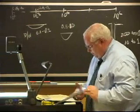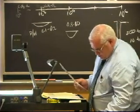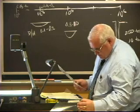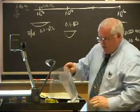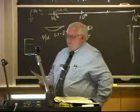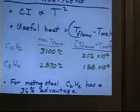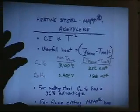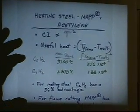What else do we want to say about flames? Let's talk about this. The difference between MAP and acetylene, we'll finish up with this. There is a debate among people who market this stuff about whether acetylene is better than MAP for welding.